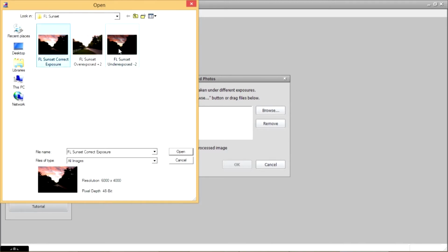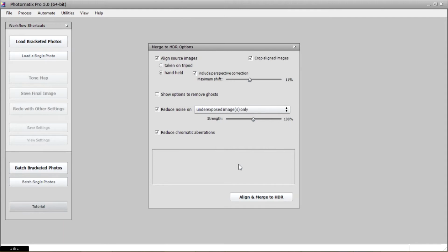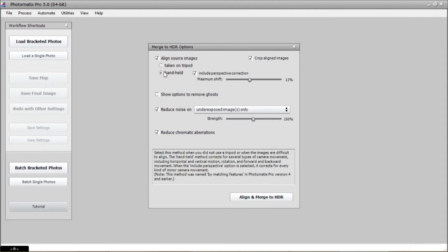Got my photos ready to upload. Select them, hit open, hit OK, and a dialog box will come up. I did hand hold these photos. It is better to take your photos on a tripod. They'll line up better. But the software does a really good job of aligning handheld photos. And if you have a bracketing feature on your camera, you can usually get away with hand holding.